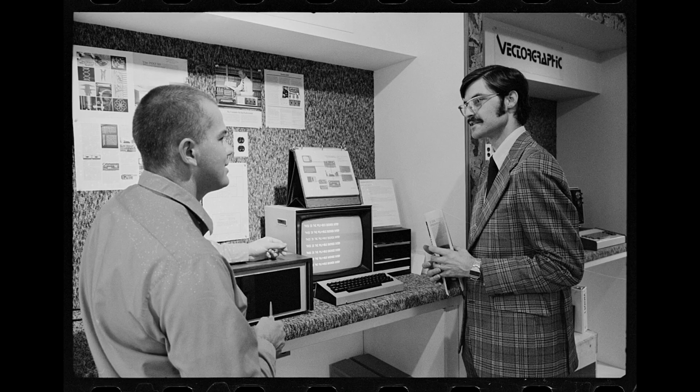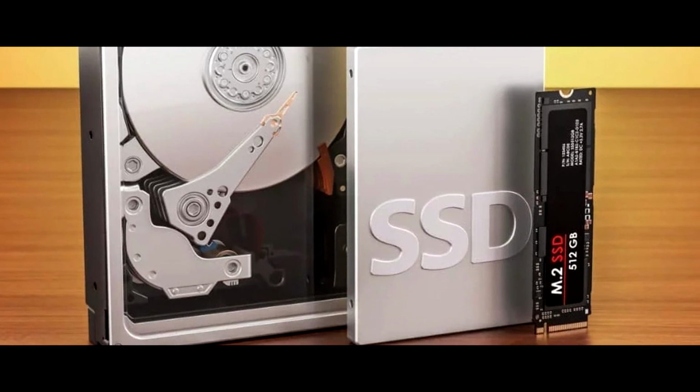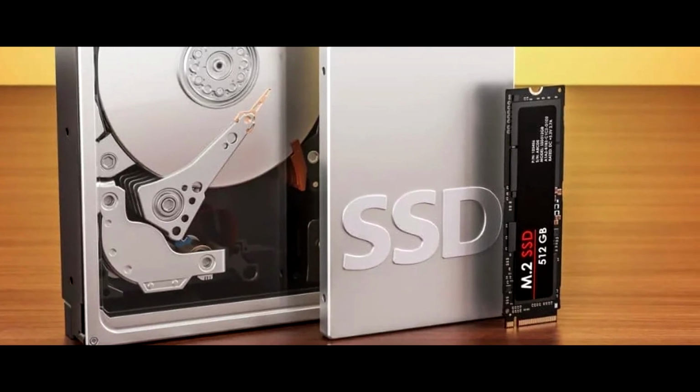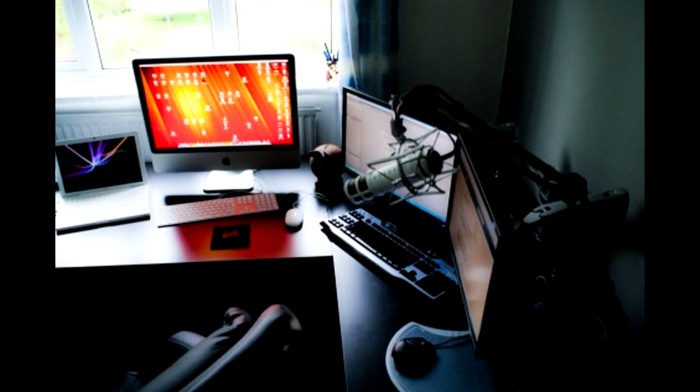They are also way cheaper as they require less to manufacture. Today's computers are half the price of the ones 20 years ago. A problem early computers had was storage, which one could say we have mastered today, with the use of hard disk drives to solid-state drives to M.2 drives. Things have only gotten better for the personal computer.